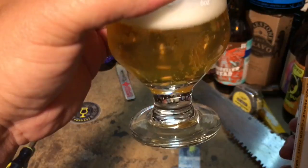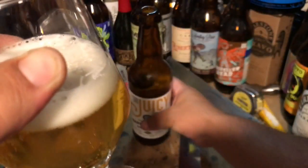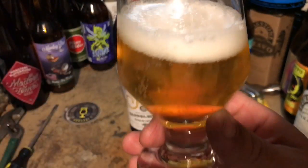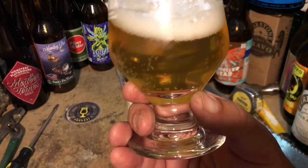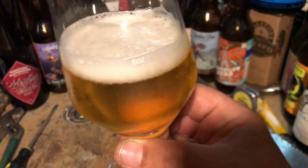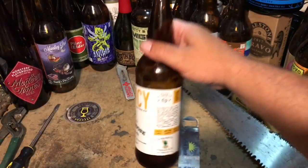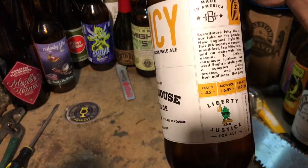Maybe it's not New England style. Everything's just so New England style now. You just hear juicy, it's going to be like a foggy IPA, but it's not. It's just a fruity IPA, I assume now. Now we're pulling back. What the hell's going on? No, it's New England style.